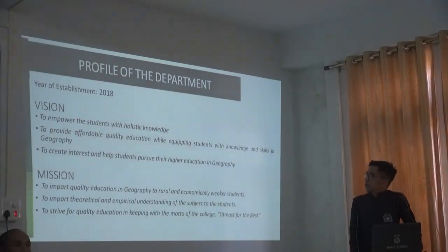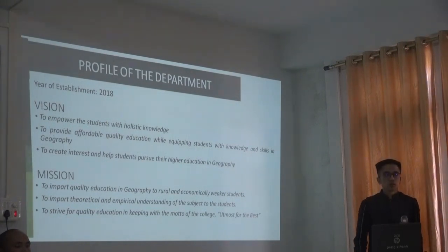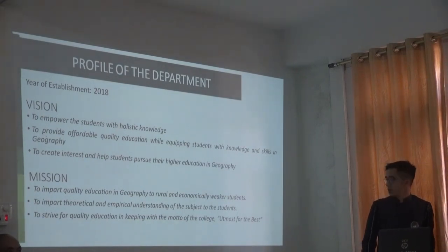Our vision is to empower the students with holistic knowledge. And second is to provide affordable quality education. And third is to create interest and help students pursue their higher education in geography. And ambition is to impart quality education in geography to rural and economically weaker students. And second is to impart theoretical and empirical understanding of the subject to the students. And thirdly is to strive for quality education in keeping with the motto of the college.